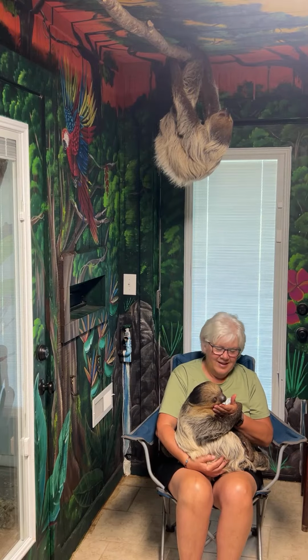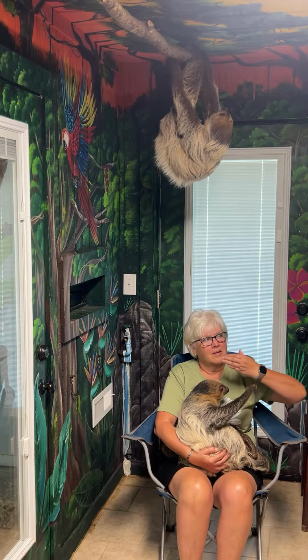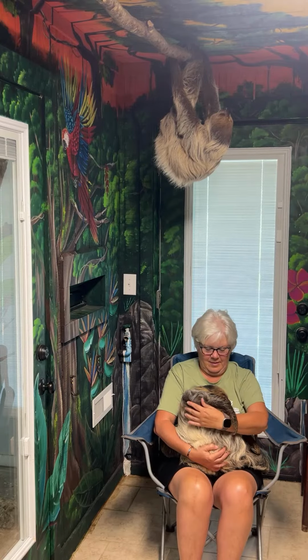I know it's hard to resist, especially when she's turned like that, but the underside, like her neck and the belly and everything is really sensitive, so try to just.